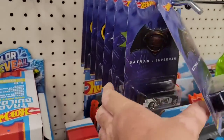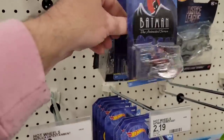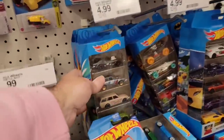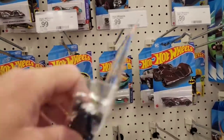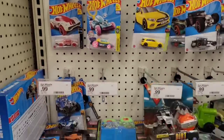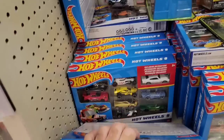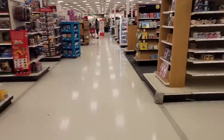And we have some Batman stuff. Cool. And the really hard to find 5-pack right there. And it looks like the F case was here, and it's not anymore. Cool. Not really even that excited. Don't want to look through the 9-packs anymore. Let's see what else is there. Oh, there's a random thing here with stuff on it. Let's go look at what they have.